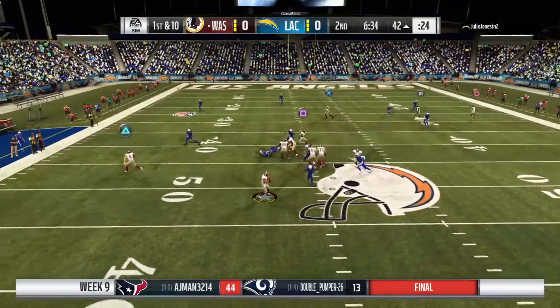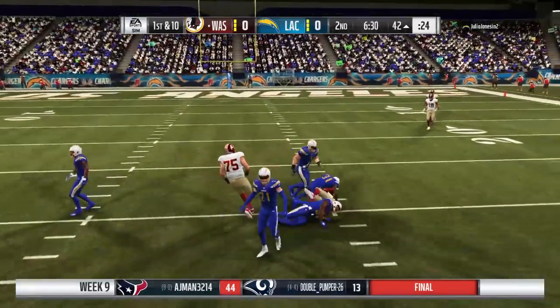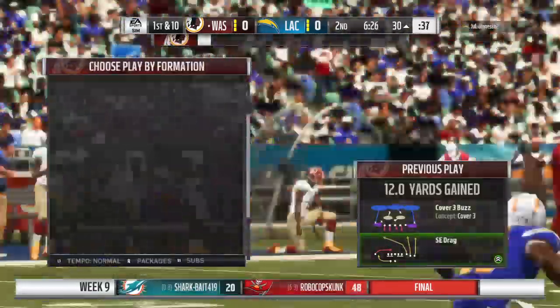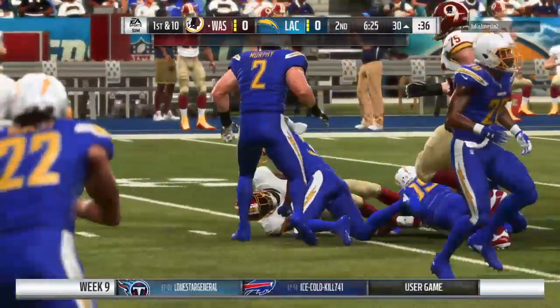They'll look to throw now on 1st down. Got his man, complete over the middle. It's Richardson, and he's going to get this down near the 30-yard line. Give him 12 yards on that one. It earns him a fresh set of downs.